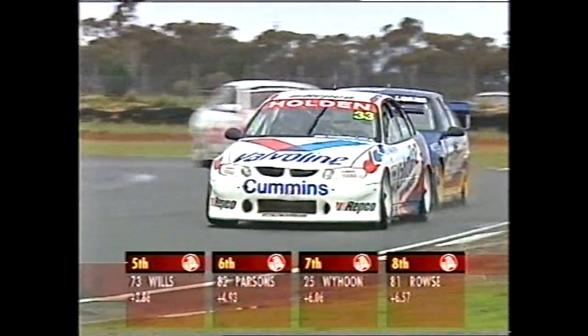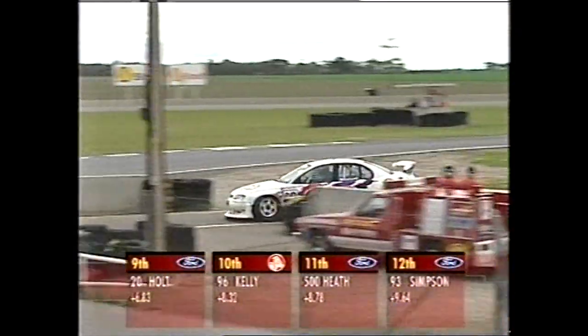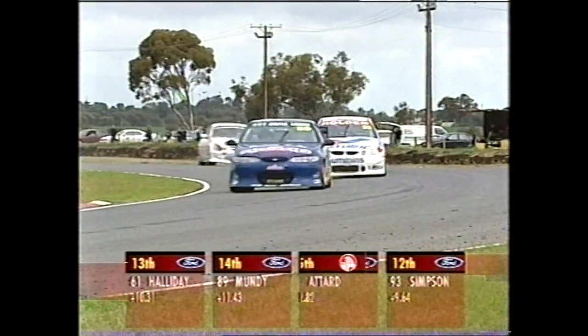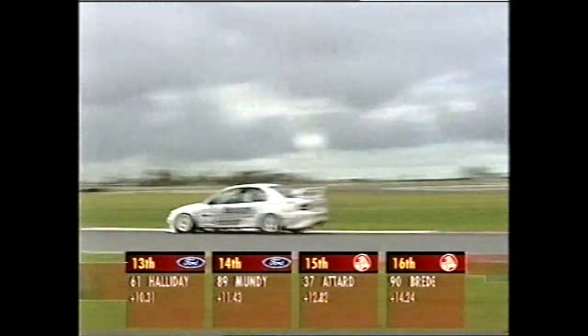Well, it is. It's great. It's great for the guys down there, and it's been a big turnaround for them and for myself, but this is where it's all happening. Oh, now, problems here. Dumbrell is coming into pit lane. Well, this is really going to shake up the championship. And it's going to shake it up even more when you consider that Simon Wills is up into 5th position.